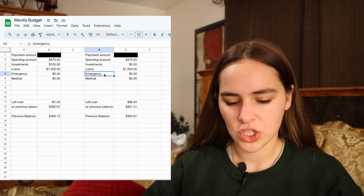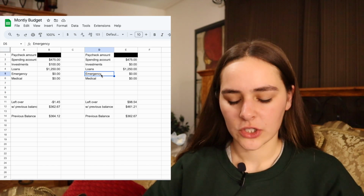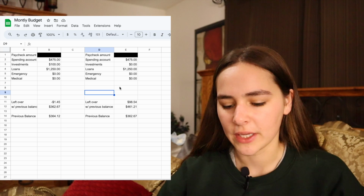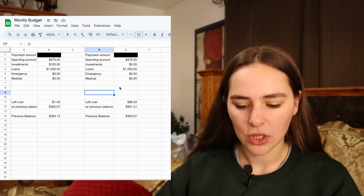And I'm actually going to change these categories because the things I'm going to start saving for, actually no, we'll just leave them there for now, because like I said, I'm not specifically putting an amount from each paycheck to savings. I'm just going to take the amount at the end of the month and distribute it to where I want to. But that's kind of boring. It's only two different things, just my spending account and then my loan.